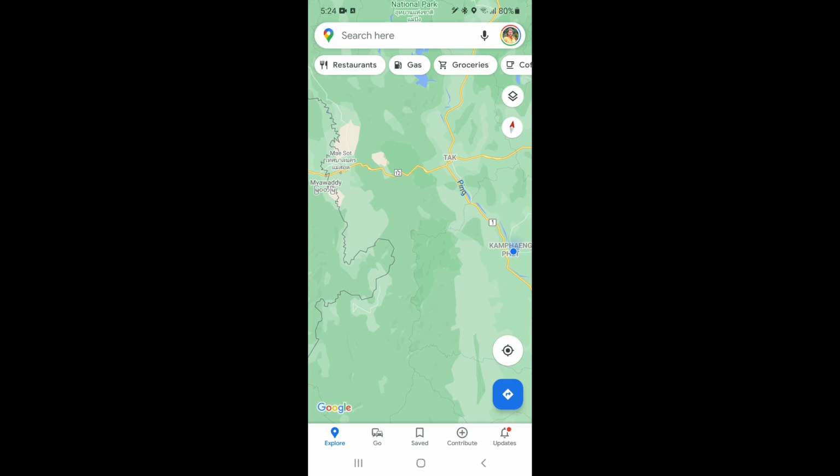Today is a travel day, and I'm riding my scooter from the town of Gampheng Phet back to Mae Sot. And I thought that today I would make this a little bit of a Google Maps experience.